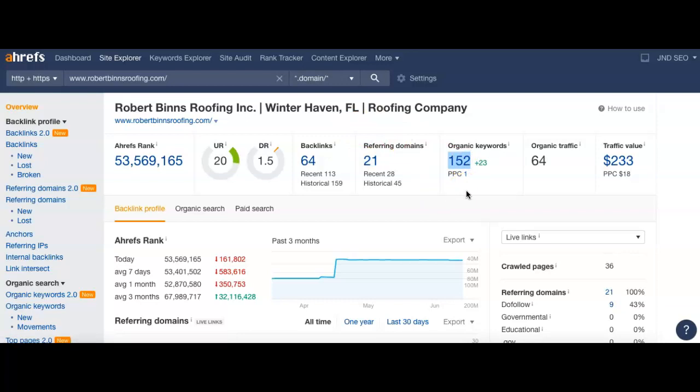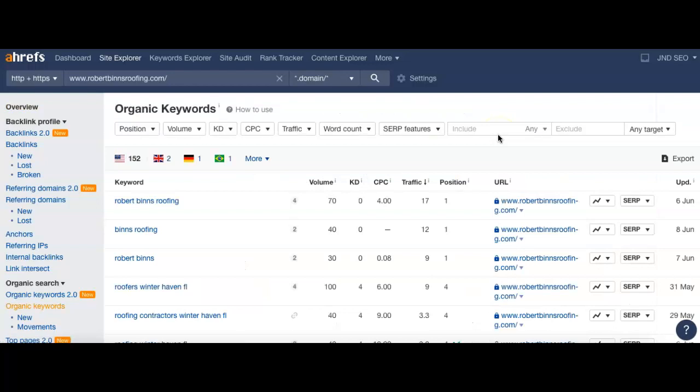or any searches. And these are what really bring in the traffic to a website. This is just like what I put in when I put in roofing Winter Haven FL up there as an example in Google. And we can see that your keywords right now are bringing you 64 visitors to your site per month. So it's roughly 2 per day. And we can actually click on your keywords and kind of see where your traffic is coming from.